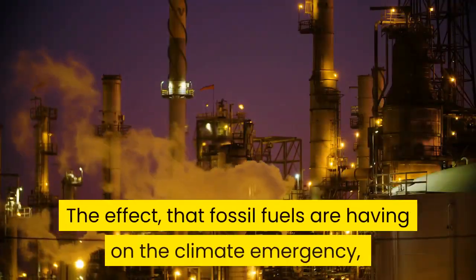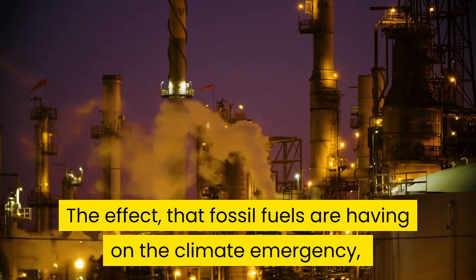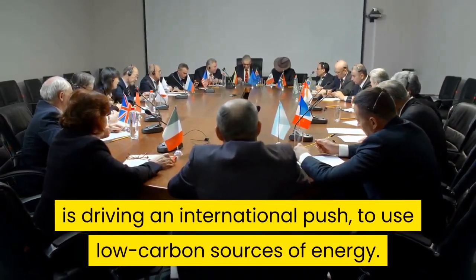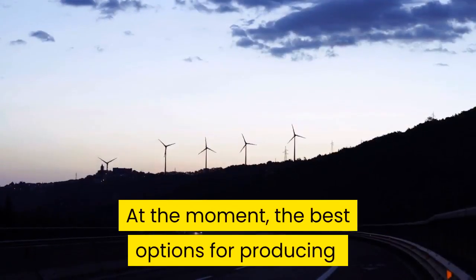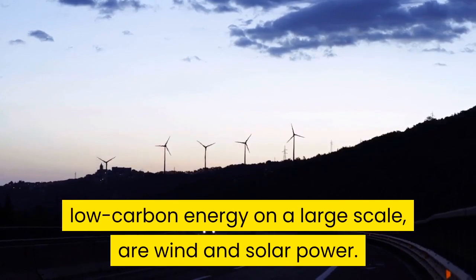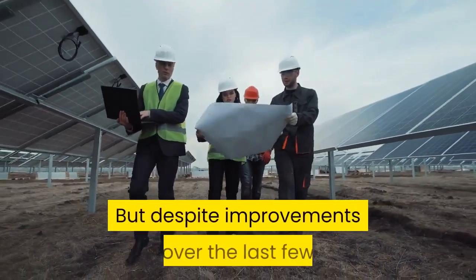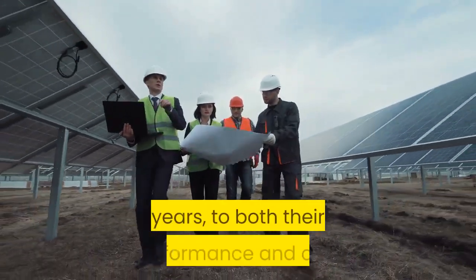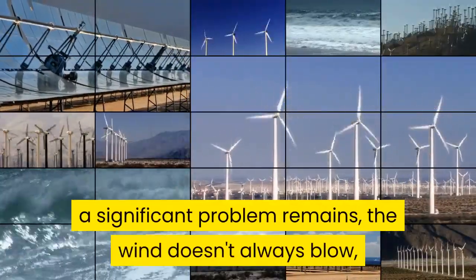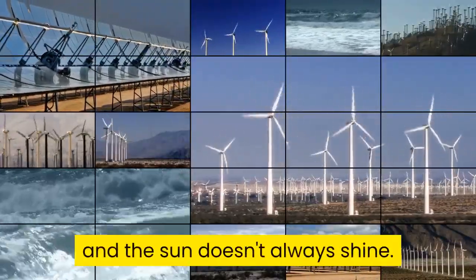The effect that fossil fuels are having on the climate emergency is driving an international push to use low-carbon sources of energy. At the moment, the best options for producing low-carbon energy on a large scale are wind and solar power. But despite improvements over the last few years, to both their performance and cost, a significant problem remains: the wind doesn't always blow, and the sun doesn't always shine.